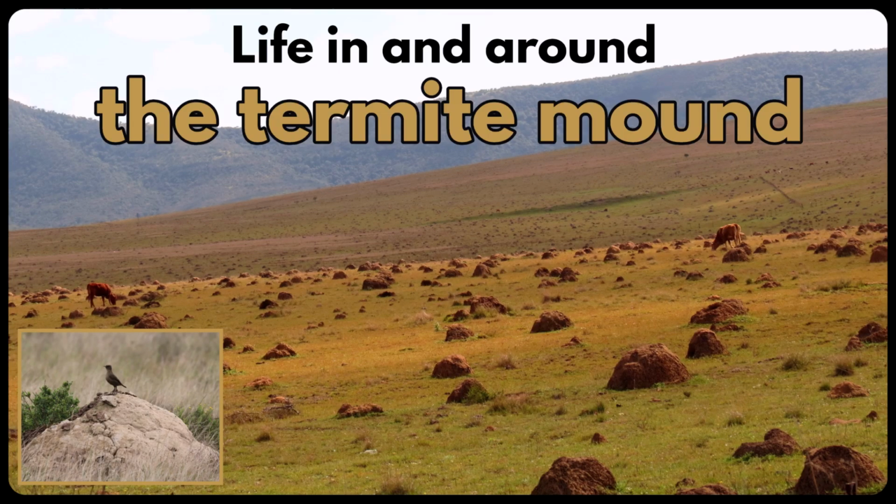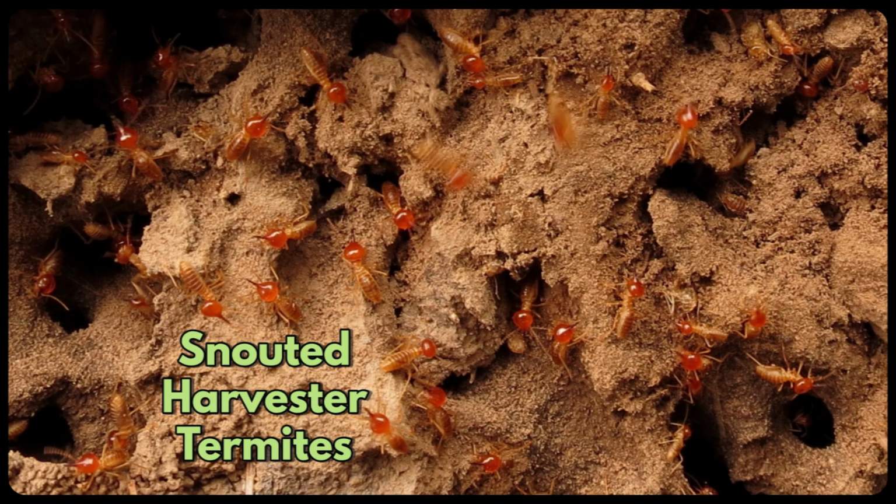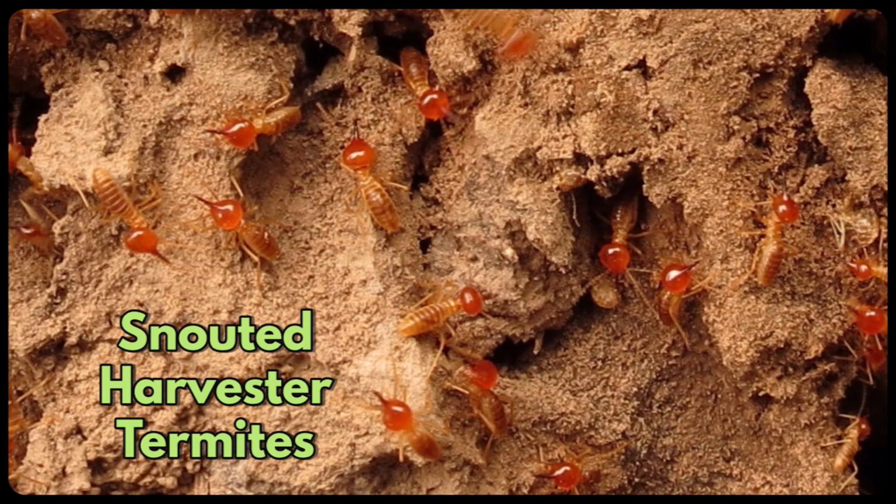Life in and around the termite mound. What creatures benefit from having these highly social insects around, with their distinctive mounds that are built out of soil? The termites that build the mounds shown on the cover photo are snouted harvester termites.